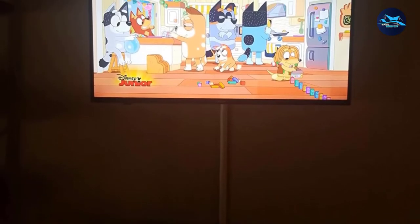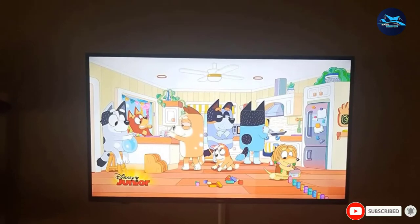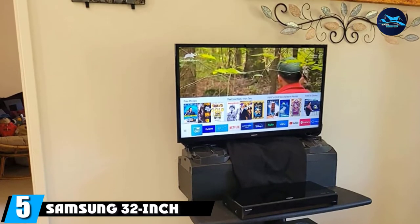This best smart bedroom TV is easy and intelligent in every way. Only plug in the TV, attach it to your Wi-Fi, and have fun watching your favorite channels. The number 5 position is held by Samsung 32-inch class LED Smart FHD TV.